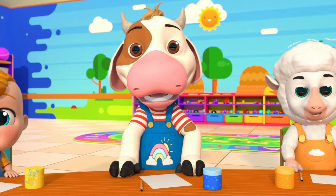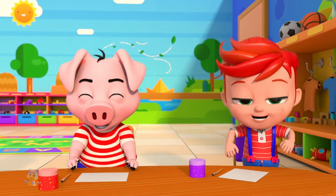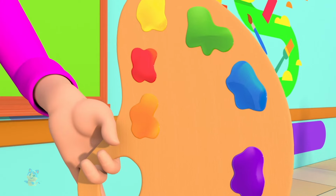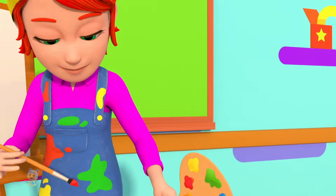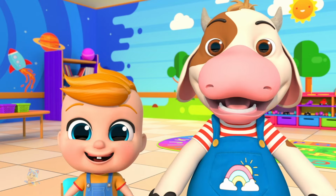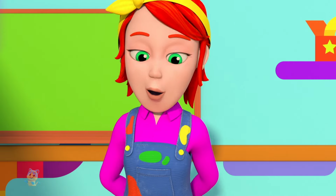Are you ready to paint and have some fun with colors? Yay! All right! Colors are so beautiful. A rainbow, so wonderful. Red, green, purple and blue. With orange and yellow too.